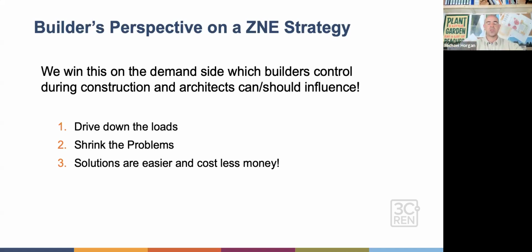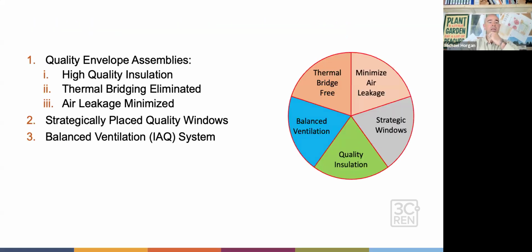We're trying to reduce the loads by the work that we're doing on the homes and in the field. And through that process, what we're going to talk about are strategies to help builders make that simpler, which architects can communicate to them, and try to keep the whole process easier and cost effective. There's no reason that these things should balloon in cost. A lot of the strategies we're going to talk about, if you're familiar with Passive House, I know there's a lot of people becoming certified the last couple of years, which is fantastic.